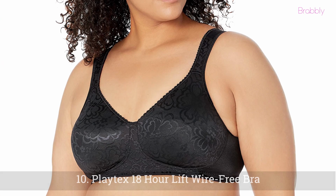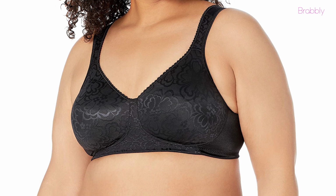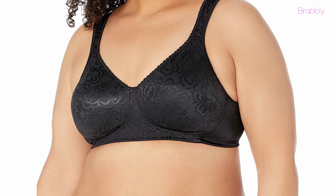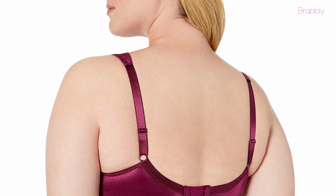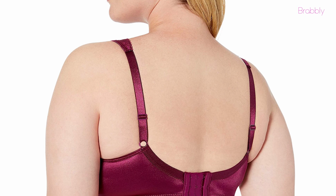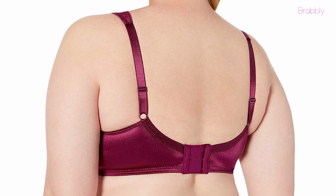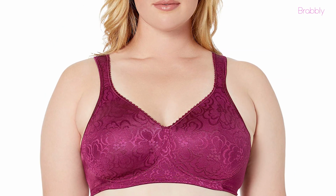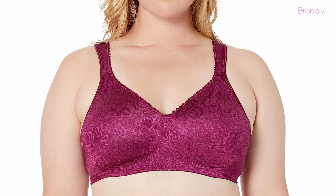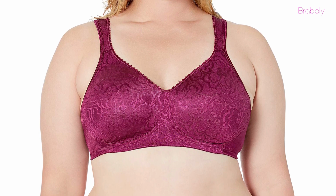Last on our list, we have Playtex 18-hour lift wire free bra. The Playtex 18-hour lift wire free bra is an awesome bra for larger busted women who need a lot of back support, but without all those extra wires. The bra has lift support panels, offers full coverage, padded straps, and a thick band for lift, shape, and comfort.